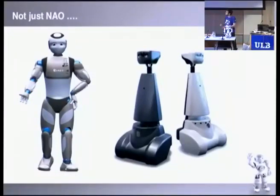Next to Romeo, we've got the Jazz robot. So Jazz is a robot that is designed to be a telepresence robot. So basically, you can be in your home and you have the robot walking around the office with a little camera on top. And so people can see you and talk to the robot and you can see them from your house.